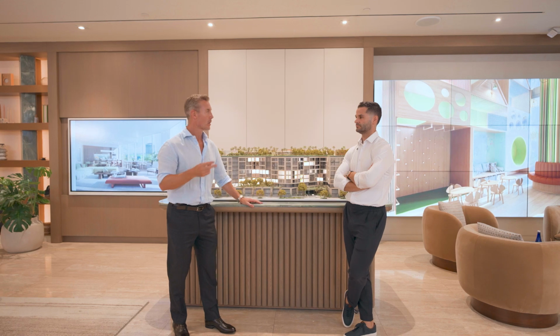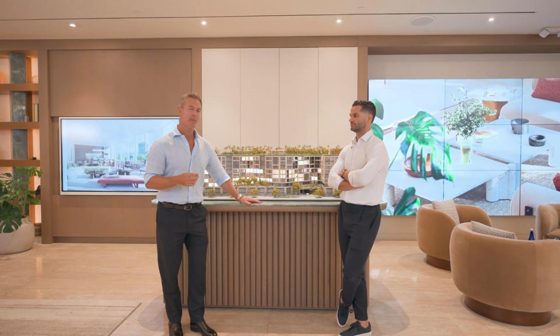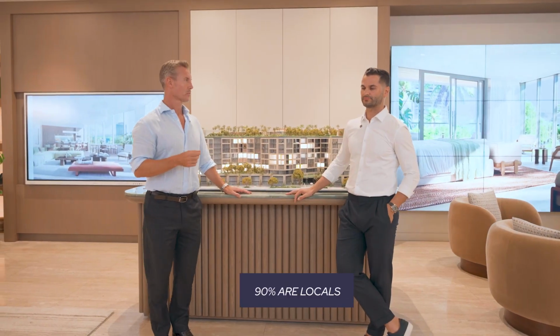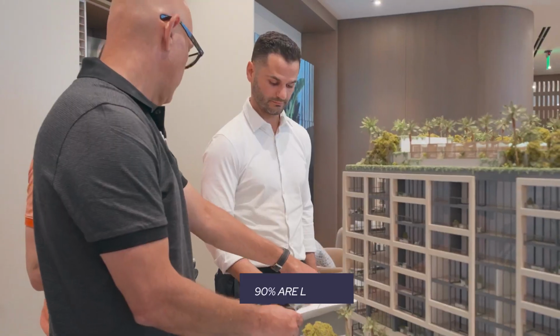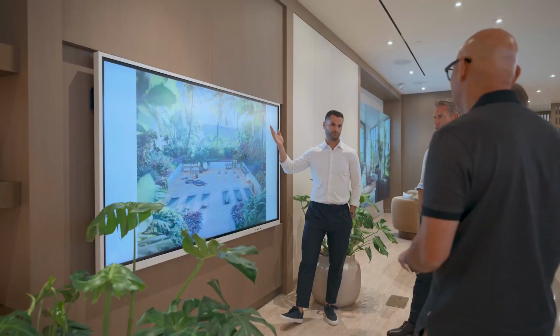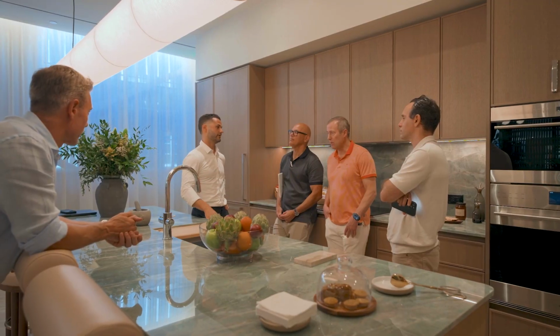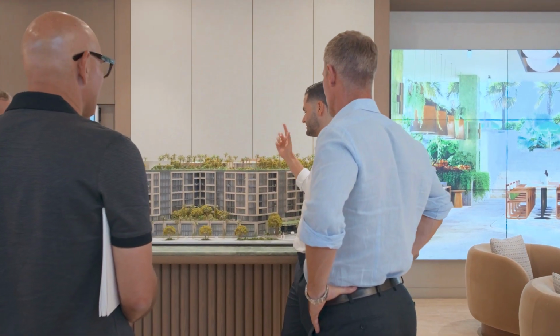Point number 2, which is what we've experienced because we've been selling this building: the people who've been buying this building have been what, David? Out of all of our sales, probably 90% have been locals. We literally just had a presentation walk out of the door, a local who's bringing his friend, who's also a local, because he already bought in the building and he loves it so much, he's bringing a friend to tell them about the project.